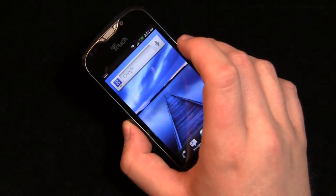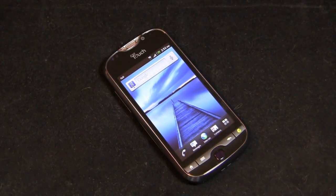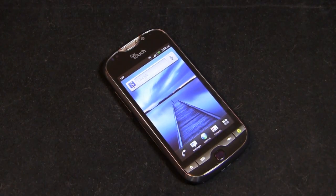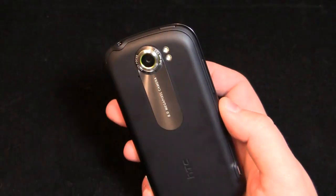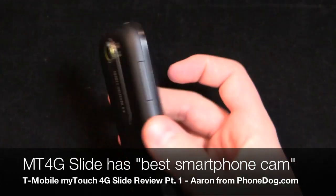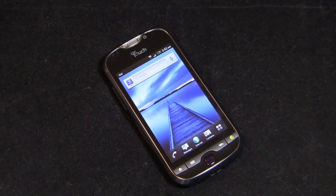Looking at the specs, they include a 1.2 gigahertz dual-core Snapdragon processor and a 3.7-inch high-resolution Super LCD display. It has HTC Sense 3.0 and Android 2.3, so out of the box, it's packing quite the specs list. Interestingly enough, HTC and T-Mobile have billed the myTouch 4G Slide's camera as the most advanced camera of any smartphone. I did read that off the press release. I'm kind of cheating, but hey, that's what they're calling it. They're saying it competes with the iPhone and with all the other high-end Android devices on the market as well. So we'll put that to the test in the full review. There's a front-facing camera as well.